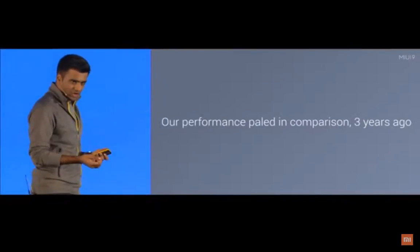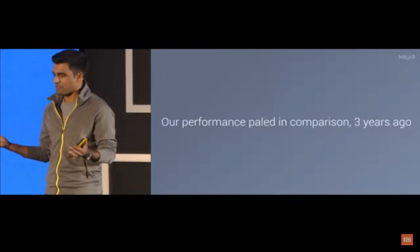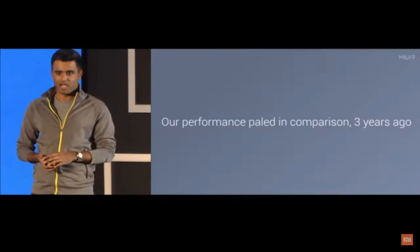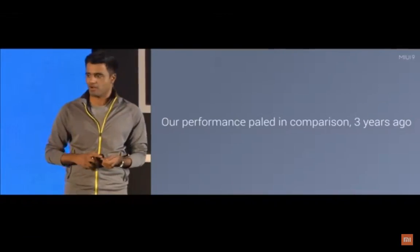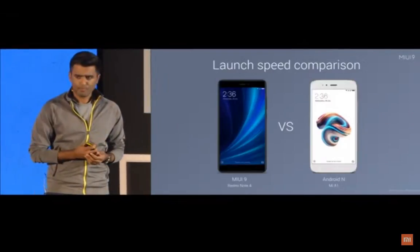Well, we first started to benchmark ourselves against stock Android over 3 years ago, after we launched in India and we started getting feedback from Mi fans. And to be honest, 3 years ago, in our benchmarks, we were worse. And so that's why performance has been the biggest focus of every MIUI version since then. It's the first thing that we talked about in MIUI 7, it was the first thing that we talked about in MIUI 8, and now MIUI 9.